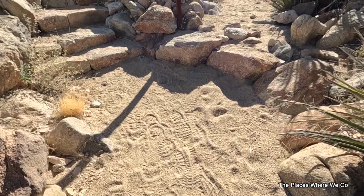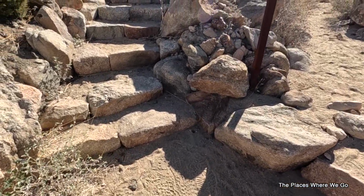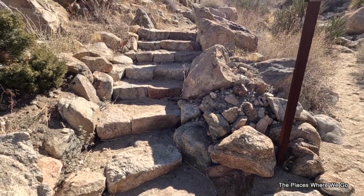So far, a very clearly marked trail. Arrows pointing in the right direction. The path is clear. There's even steps in places. Signs. It's interesting. So when we looked this up last night, on AllTrails it said moderate. And when we got here, the sign at the trailhead said moderate/strenuous. But we're not done. We're not done, but so far, from a difficulty standpoint, moderate/easy.